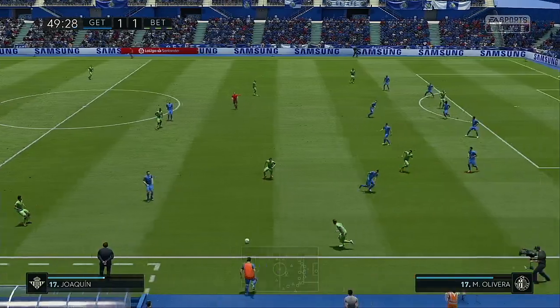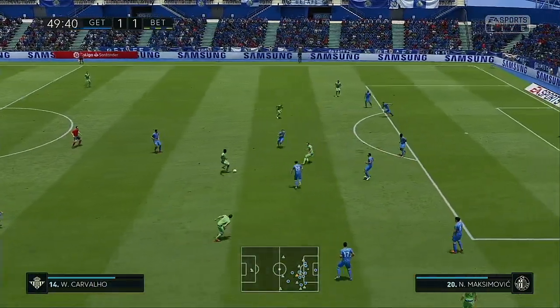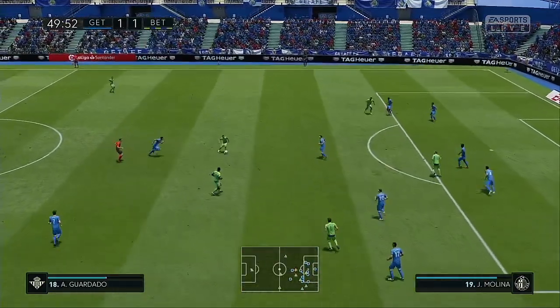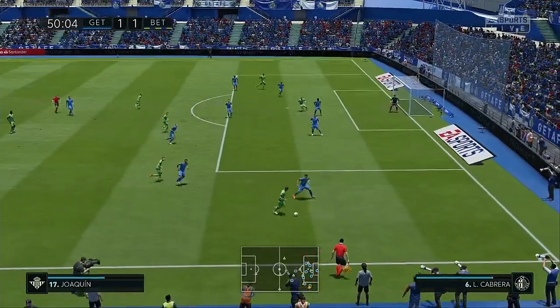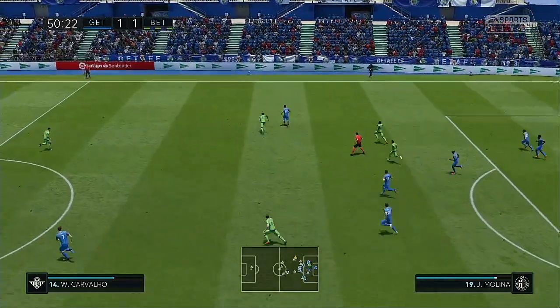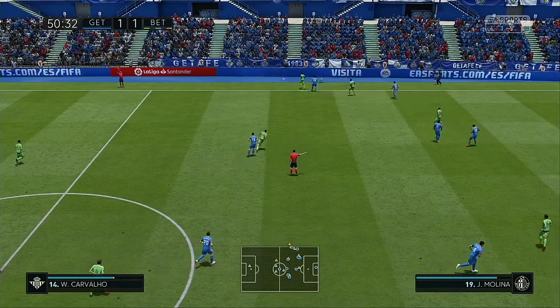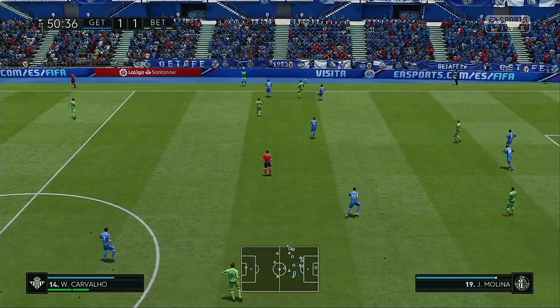Mandy. Joaquin in a wide position. William Carvalho. Canales. Guardado. In by Joaquin. Defended well. Making sure there's no turnover. They're going to have to restart with a throw.